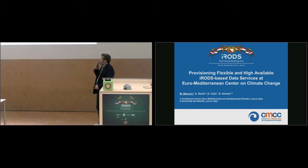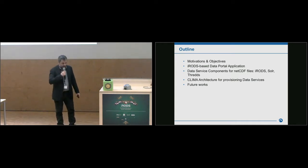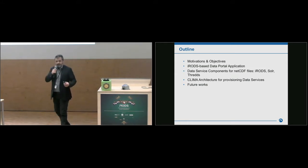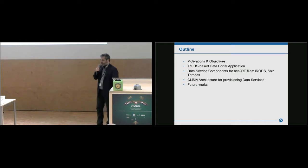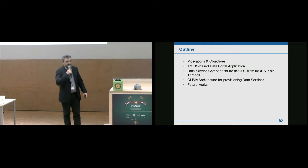at CMCC. So we'll speak about the motivation and the objectives. We'll start from an application that we try to implement, starting from an iRODS deployment. And then we will look at how we, as another presentation this morning talked about, use Solr. In the future we will look at Query Arrow and the Query Engine version 2 for metadata.